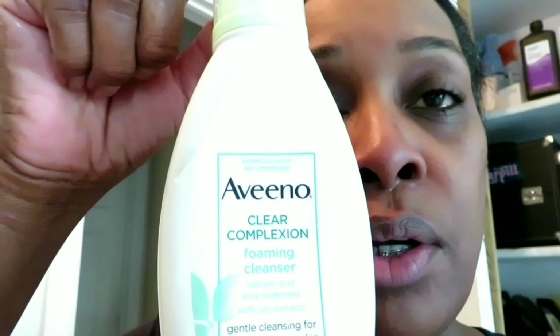And the next step is the Aveeno Clear Complexion. So you guys, let me tell you a quick little story about this. I started using this maybe about three years ago. And before I used this, I was trying all kinds of stuff and nothing worked for me. I am one of those people that have an oily T-zone. So your T-zone, if you don't know, is right here. And my T-zone is super oily. And then the rest of my face is dry. And so I started using this and I swear this really works for me.